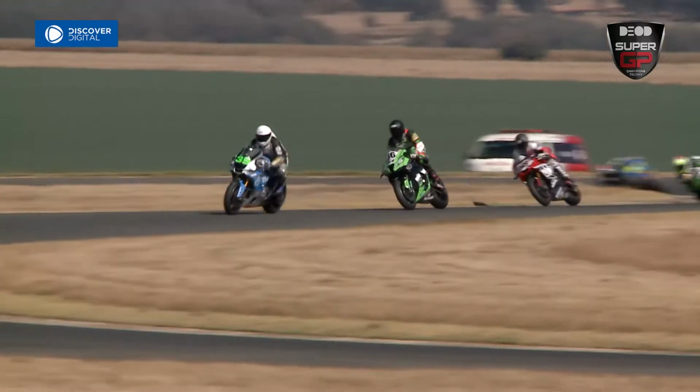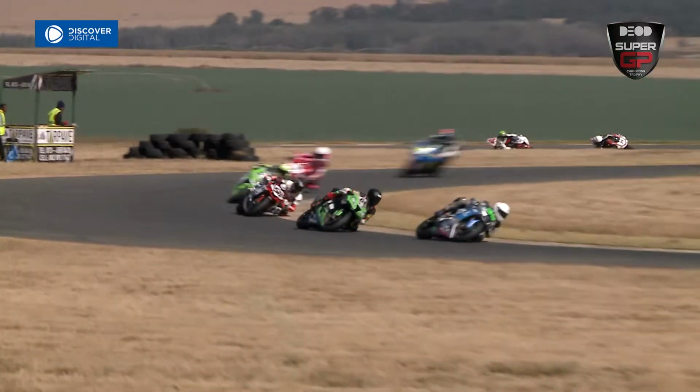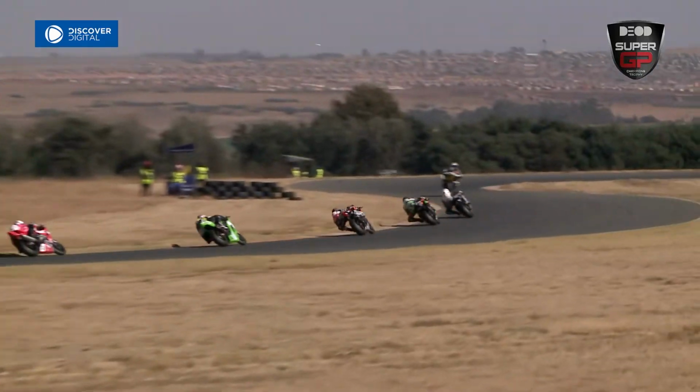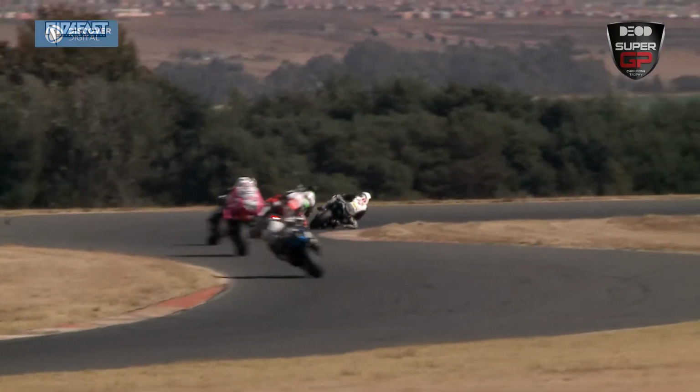So hopefully tire pressures are right and they've got the right tires on there. They can only have Pirelli rubber, so they've got to play around with whatever rubber they've got available. Front, it's SE1 rear. Correct. And those front ends are going to be pushed hard here by these riders. There's no doubt about it.